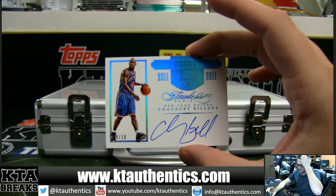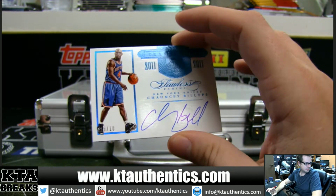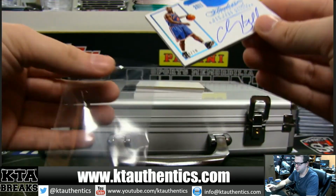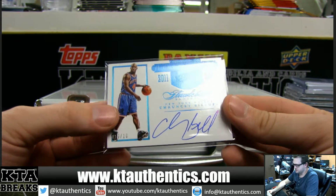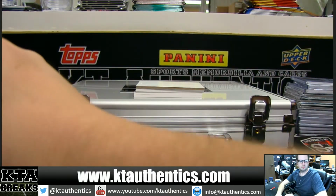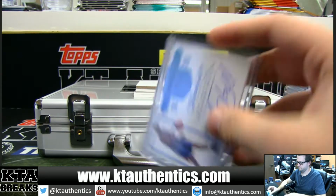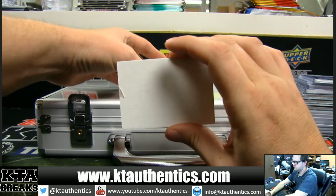That is 10 of 10. Chauncey Billups. This one is for the New York Knicks. New York Knicks went to Fitch. Probably not the Knick you were looking for, and it is not a 1-on-1. Two Billups, one case. Chauncey Billups, 10 of 10. Transitions auto for the Knicks. Nice.